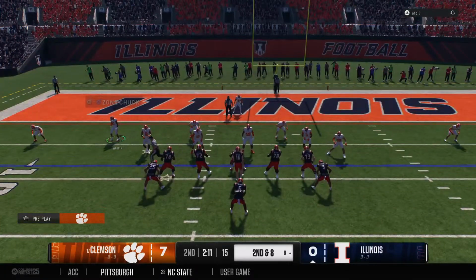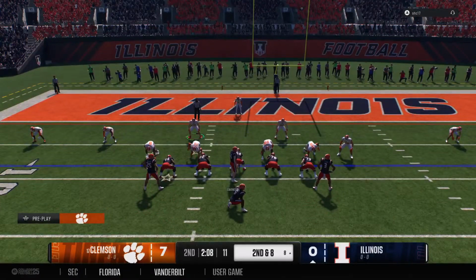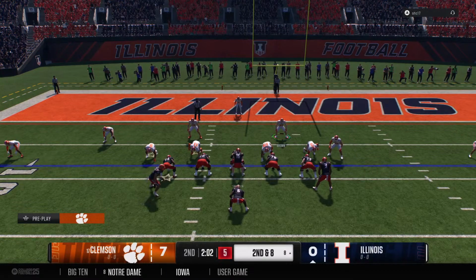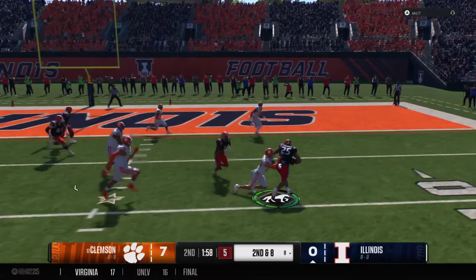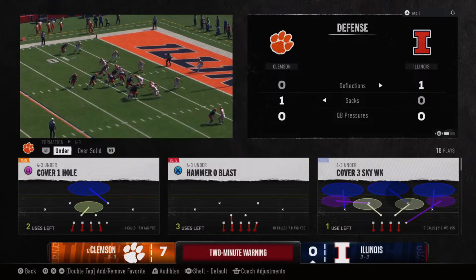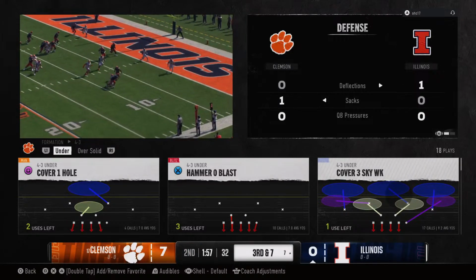Operating in the red zone here on 2nd down. They'll move the running back to try to force the defense to adjust. Just a solid stop by this sophomore. We've reached the 2-minute warning, and we have ourselves a ball game, and they have a chance to take the lead here before the half.